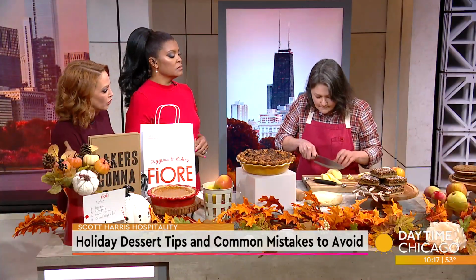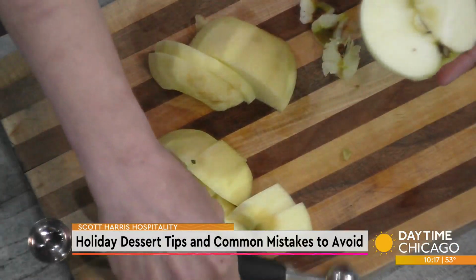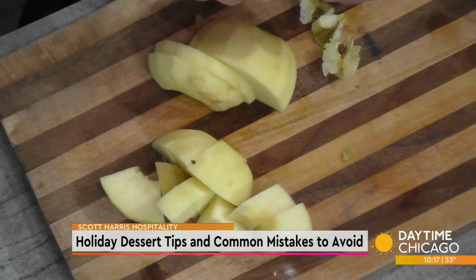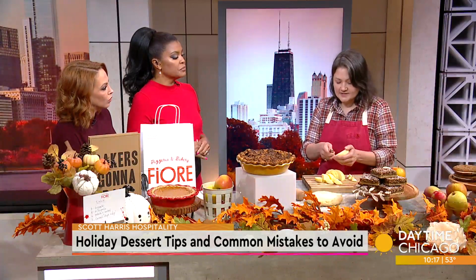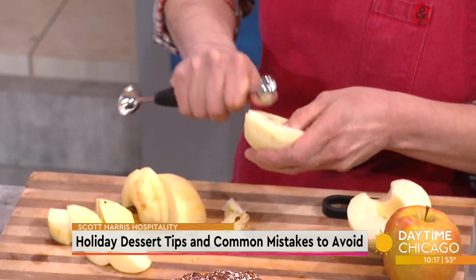Well, and I see you also have a melon baller there too. What's that for? That is a great tip for coring your apple. So you lose the least amount of apple, and you just use the melon baller to get that little core out.